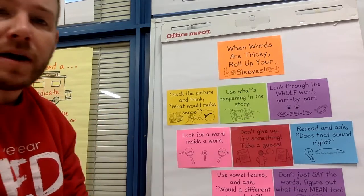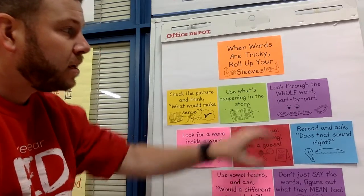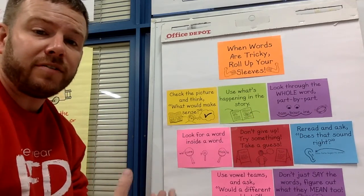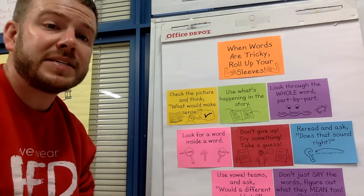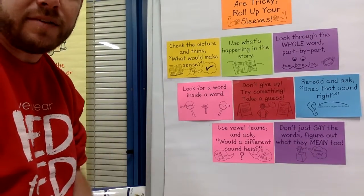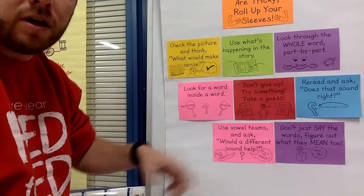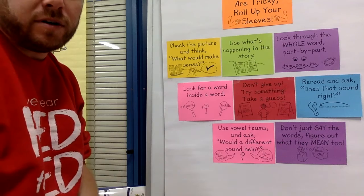Well, we've talked about word parts and syllables and breaking words into syllables. We can look at that part by part, like tam, bor, een, putting it all together and figuring out it's tambourine. So breaking that into the little bitty sounds, chunking it. We can look for littler words that we know inside of a bigger word, like come in welcome, ill in pill, tick in tickle. So those smaller words can help us figure out those bigger words.